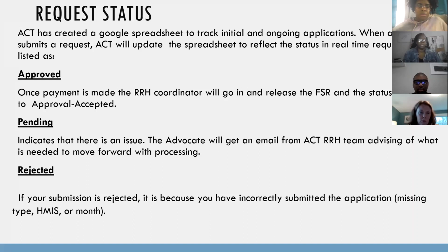The request will be put into pending, and the case manager will also receive an email detailing why that request is in pending. We will also include what we need. So like I said, whatever documentation that is, we'll let you know what we're missing. And rejected will be requests that are incorrectly submitted. Any request that's incorrectly submitted for anything will be rejected. So you should see approved, pending, or rejected.